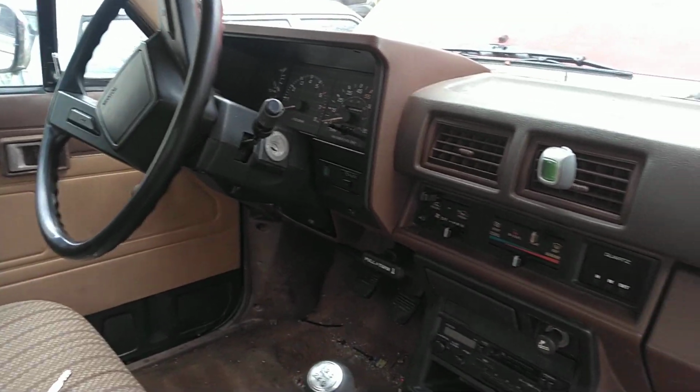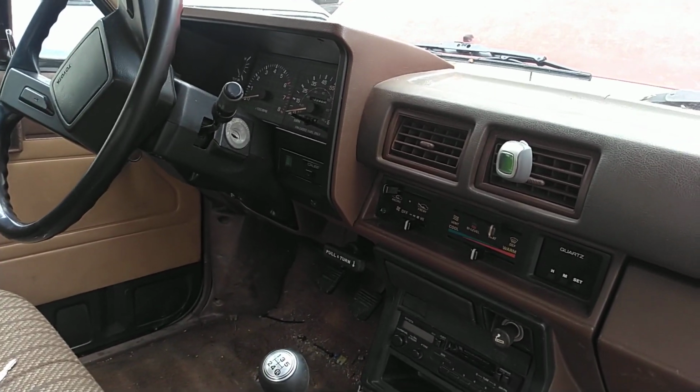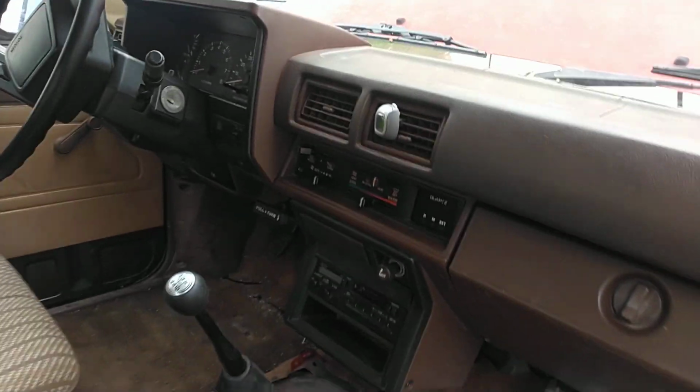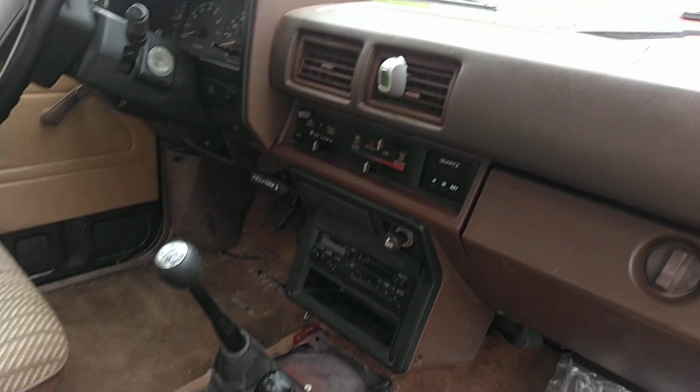I don't have any of the factory cruise control stuff under the hood. However, this is all tied into an aftermarket system, so it does have cruise control. But all the dash switches are factory. The truck this came from also did not originally have intermittent wipers or a clock or air conditioning.